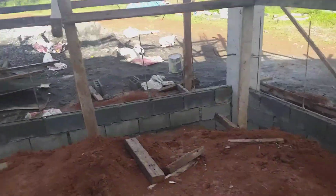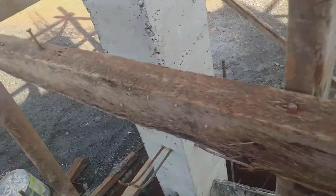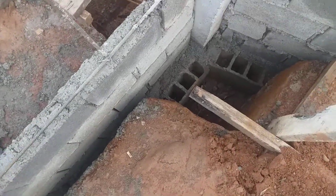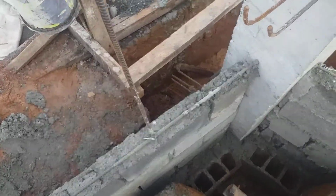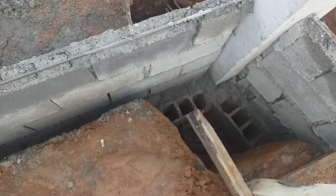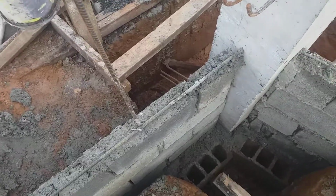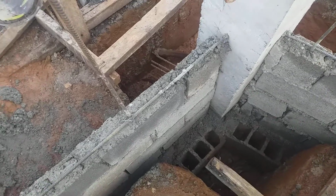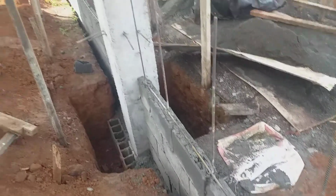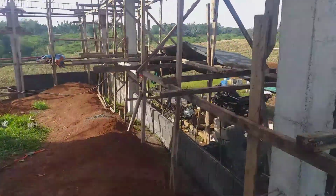Take a look at the columns here. That'll all get more concrete. They already have a huge concrete at the bottom because there is a beam below the 4-inch hollow block there that connects those. That's got a lot of concrete in it already. And this will be a huge concrete block for the foundation. It's big and solid. So that is good.